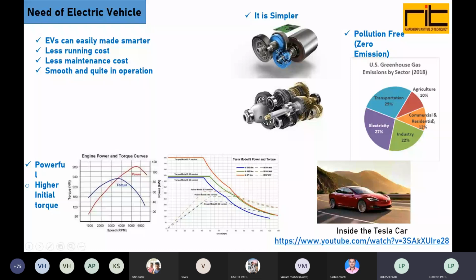10%. Though these figures are from the US government, India is no exception. Almost similar numbers you can expect from India also. And that's why we need to shift, because transport is a major contributor in that. That's why we are shifting. This is the major reason why we are transforming from IC engine-based vehicles to electric vehicle-based vehicles, right?